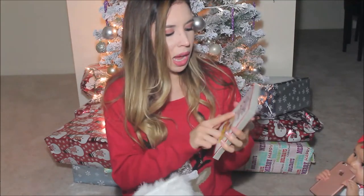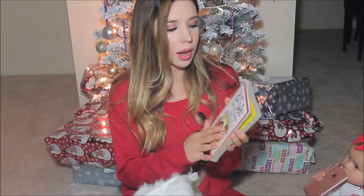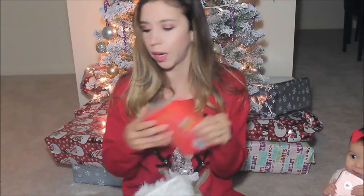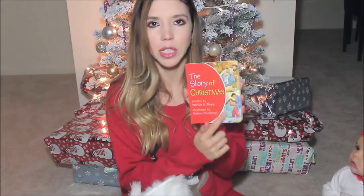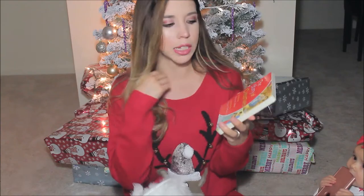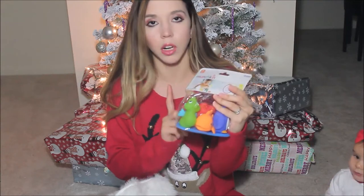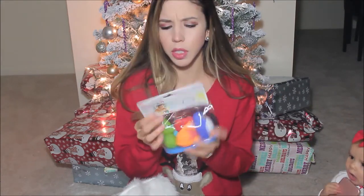Next, I got her this Bible devotions for bedtime book. I think this is so good because I can read this to her at night, and this one was $5.99 at Walmart. I have this other book that is the story of Christmas, so it tells you the true story of Christmas. It talks about Jesus and why we celebrate Christmas and the main purpose of Christmas. So I really like this. And this one was at Target for $6.99. Next, I have here some bath toys, just some animals, some fishes, a penguin, a seahorse, and a starfish. These ones I got from Bass, and they were $5.